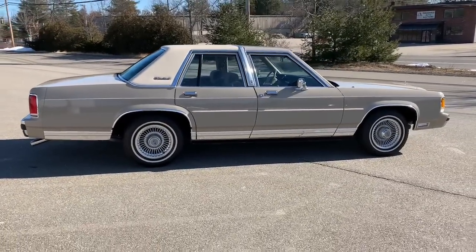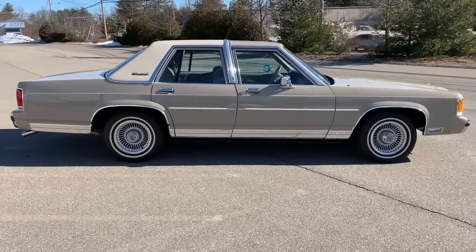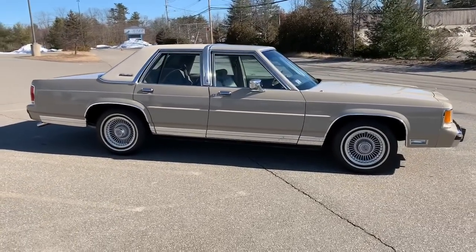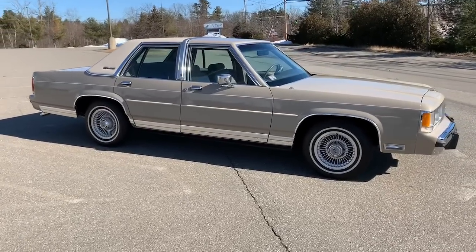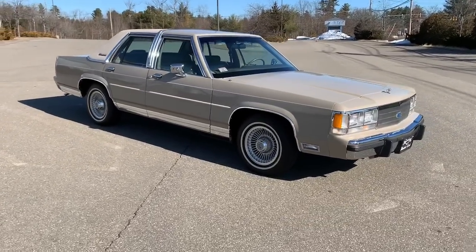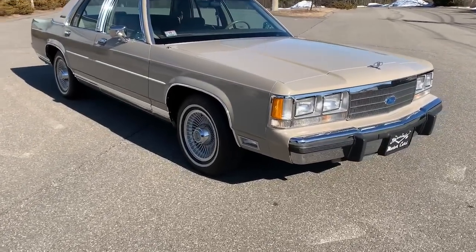It was cared for. The owner of the car now is looking to rehome it to a loving home, someone who's going to appreciate it and take great care of it. And this car is a once-in-a-lifetime opportunity. Like I said, 8,800 original miles. We have lots of documentation with the car, the original window sticker, build sheet, the original brochure. This car is a really nice survivor with great documentation.